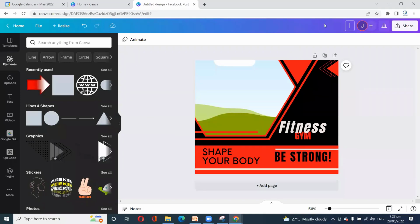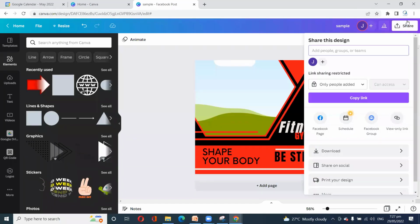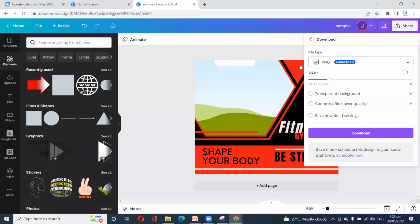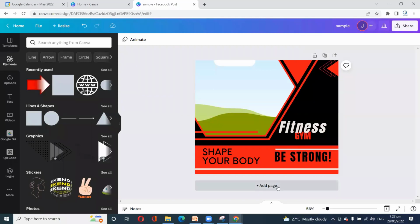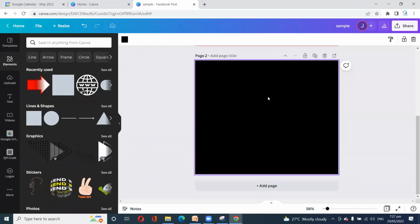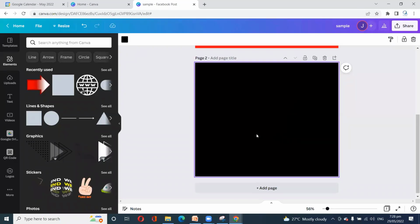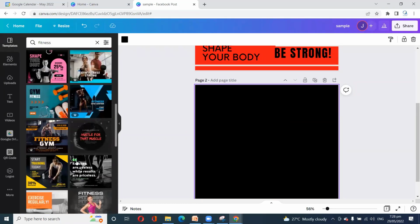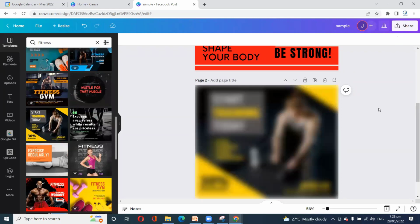So to put a file name, you just put it there. So this is a file name, and then if you want to download, you just click share and then click on download. So if you have pages, for example, you add pages, pwede din. And this is another design. Okay, and then you can go back to templates and then you can add another template.